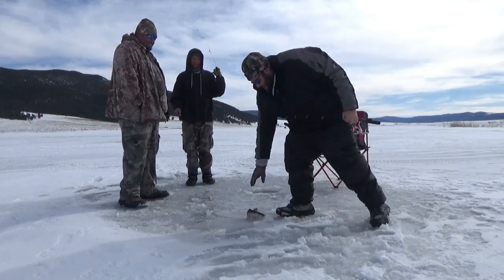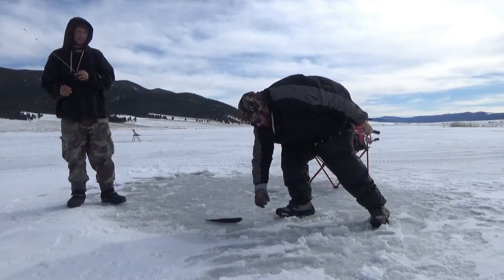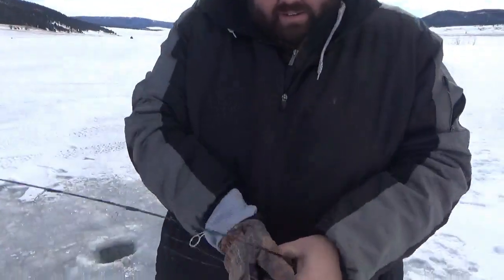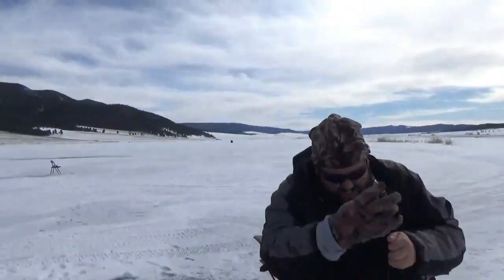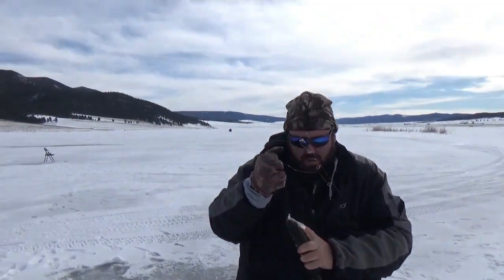What do you have on there? I got that minnow still. The little rubber minnow. Nice. Let's see it. Good man. Oh, yeah. A little slippery. Really cool. Here comes these guys. Check it out.